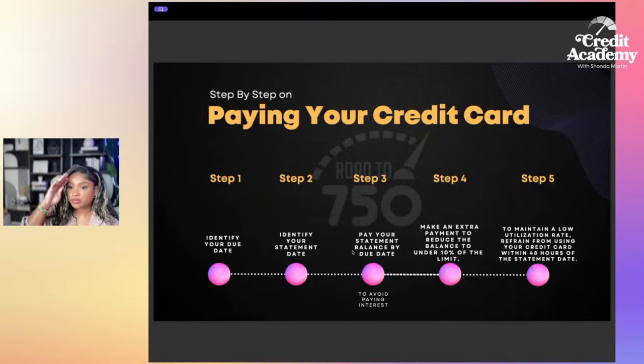Okay. Now here's a screenshot of the process of paying your credit card. So step one, identify your due date. Step two, identify your statement date. Step three, pay your statement balance by your due date. That's only if you want to avoid paying interest, but there is always an option to make the minimum payment, although I don't suggest it because you are paying additional interest. However, if you're only concerned about your credit score and you don't really care about paying a little extra interest, then okay, you can pay the minimum payment. However, if you want to pay as little interest as possible, if you pay your full statement balance by your due date, then you're not charged interest.